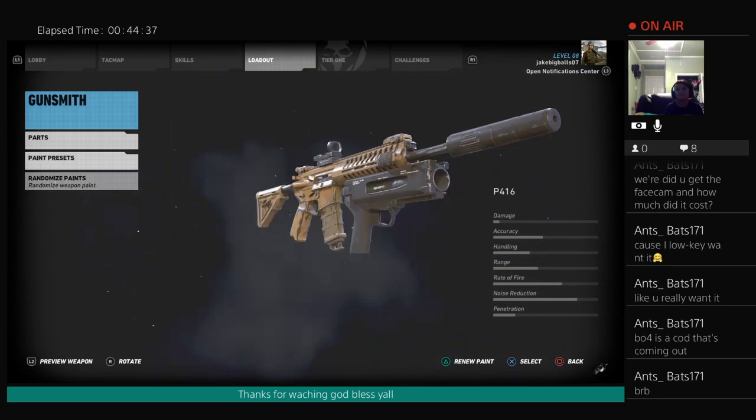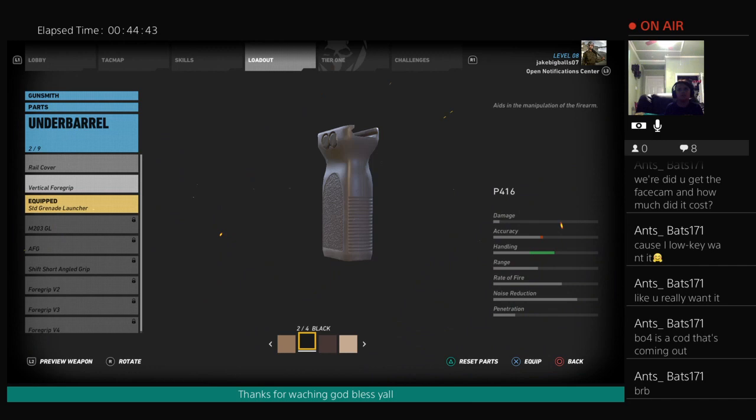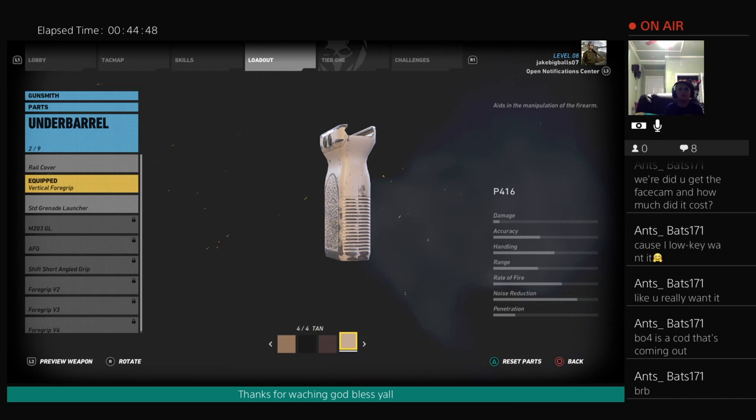Parts, underbarrel, vertical foregrip, because he had a foregrip on his gun. Let's make it 10. Nah. Coyote Brown. There you go.